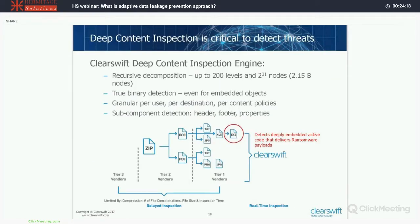It all starts around our deep content inspection engine, which is built in all of our products. It is our ability to take a document and decompose it until we get to the end of it. Here, for example, from right to left, you've got an executable file which is embedded in an Excel table, which was added into a Word document, which itself is compressed in a zip file. So we are able to see every component part of a file, and we can drill down up to 200 levels as well.